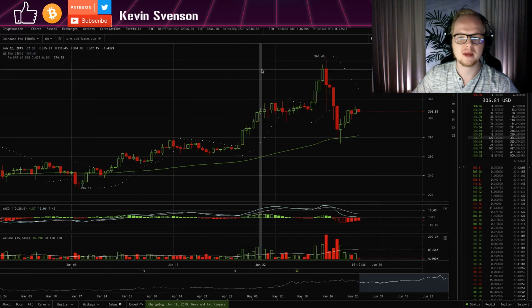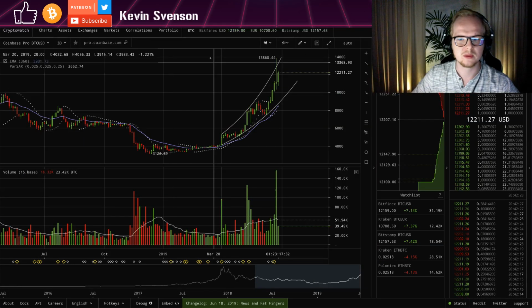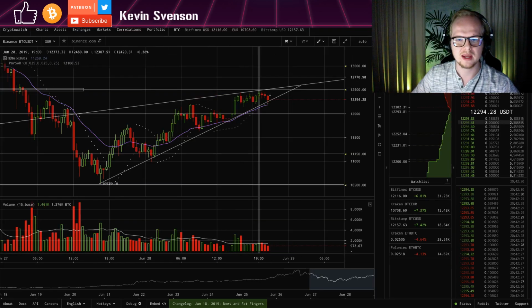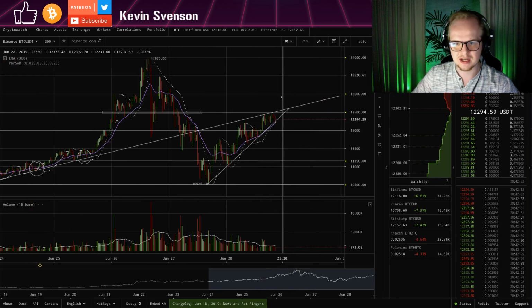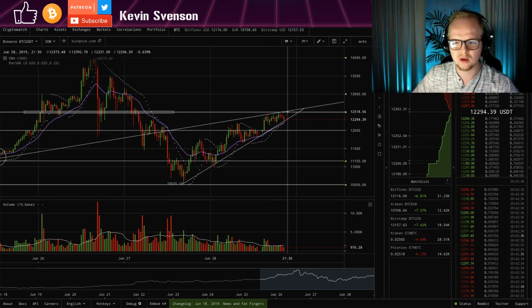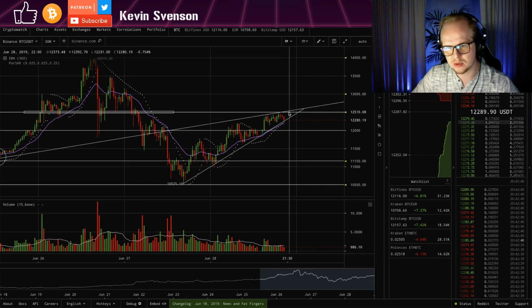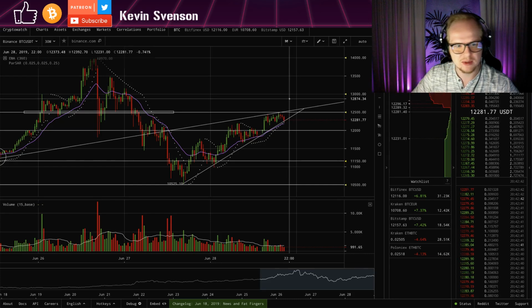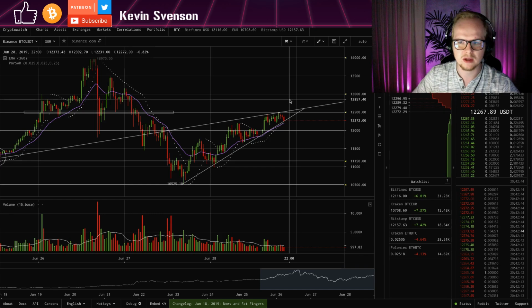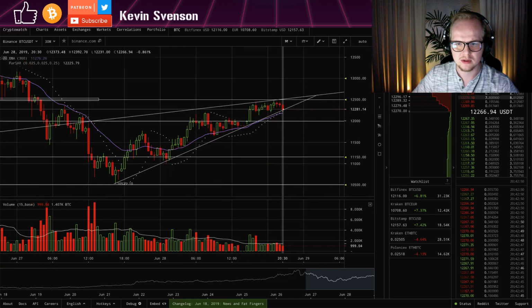Also, Ethereum had a pretty harsh pullback, looking like the same formation as Bitcoin. We'll see if we catch support here. And if we do, then we could see a nice pump to the upside. I would say, if we do find support here and trade up to 12,500, then we would be able to move upwards of 12,800, 13,000 pretty easily. But we'll see here, guys.